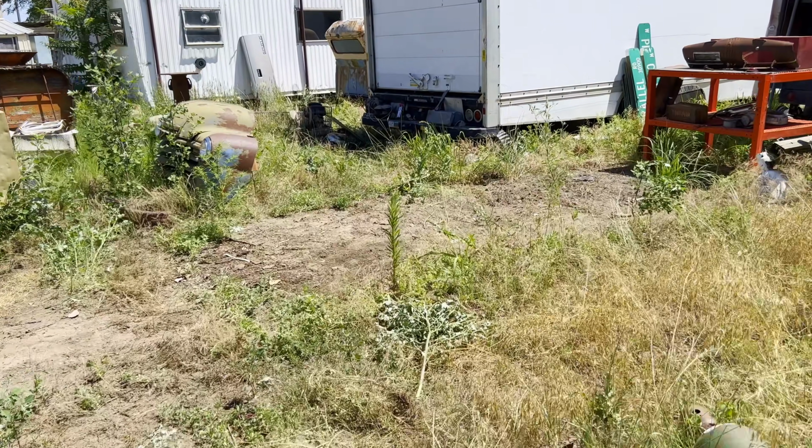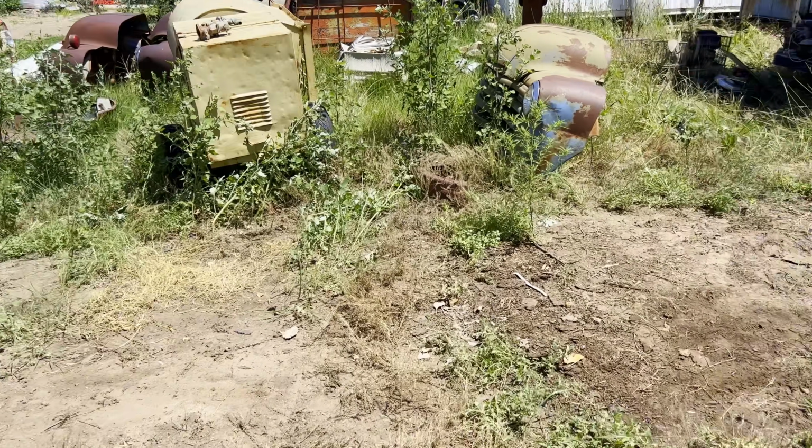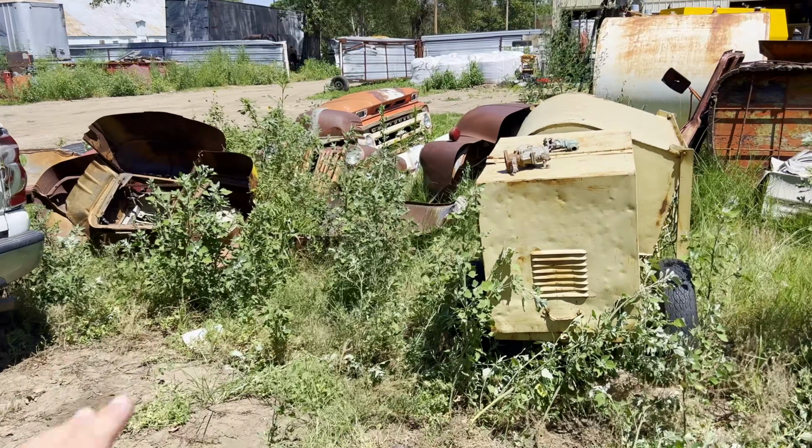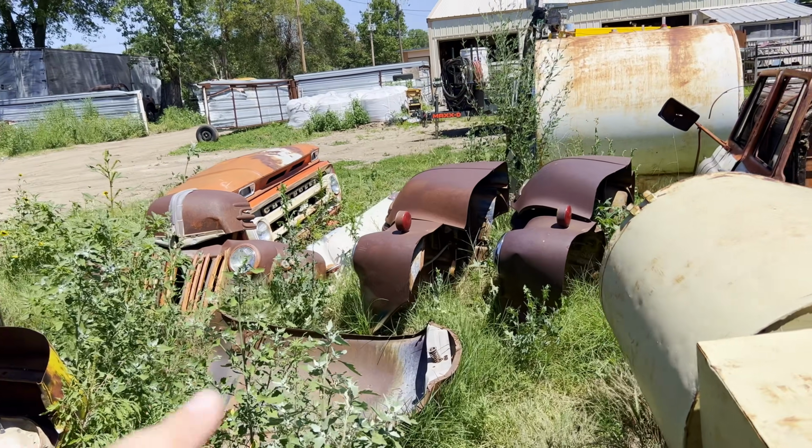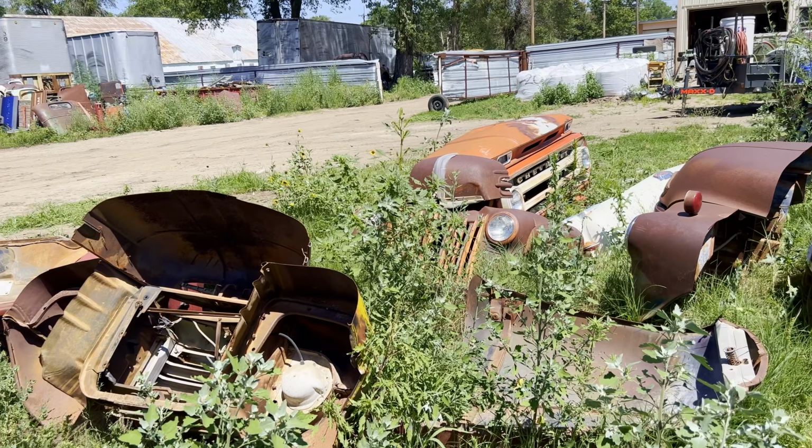There we go. Got a nice open area right here. That opened it up quite a bit. I've got these other noses over here. Some of these belong to other people, and a couple of them are sold to somebody else. So I need to organize these a little bit better.